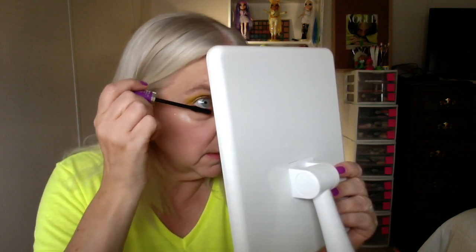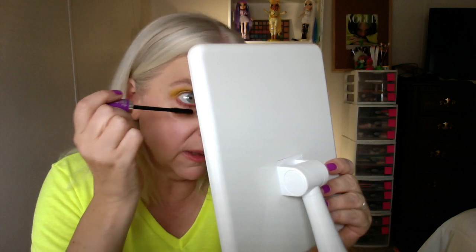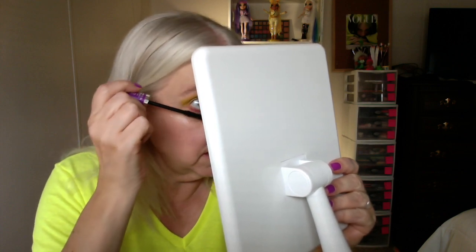Okay, I'm going to start off with Maybelline the Falsies Lash Lift Mascara. And I'm just going to do my bottom lashes. I always do my bottom lashes first. That way, when I do my top lashes, I don't get transfer when I'm looking up. So if you get transfer, try doing your bottom lashes first, and I think you will find that you probably won't get transfer.